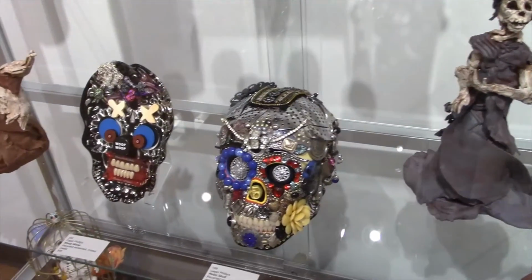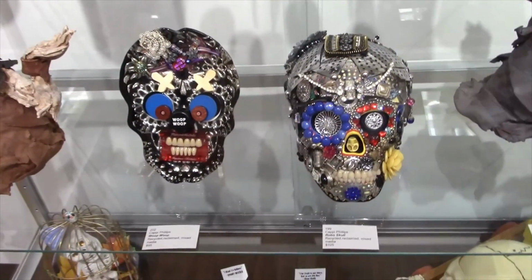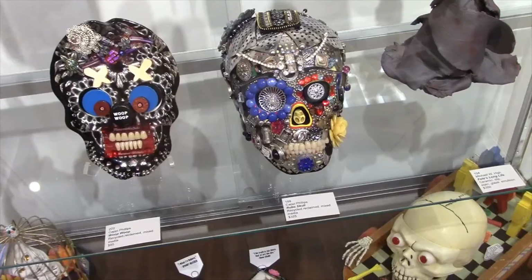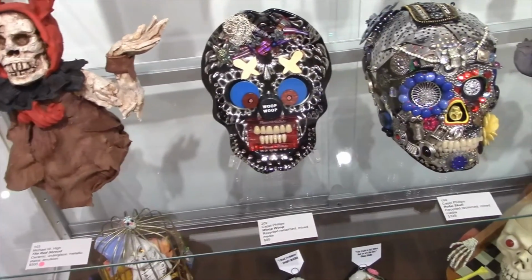We have two pieces here by Cappy Phillips. The one on the left is called Whoop Whoop. It's recycled, reclaimed. And this one on the right is called Robo Skull. So she's got all kinds of crazy stuff glued onto these skulls.